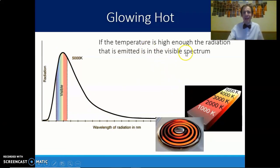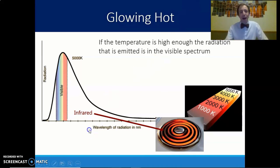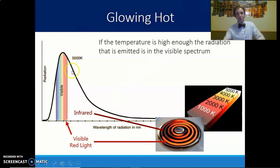frequency. Now, when we talk about something glowing hot, like I was mentioning, a lot of this shows up in the infrared. Like a burner could be on, could be very hot, but not glowing yet, because it has not quite reached the temperature in which it would start to glow. But once it does, we can see this visible light always starting in the red part of the spectrum. So the first part of this peak that's actually going to be hit is the red side.